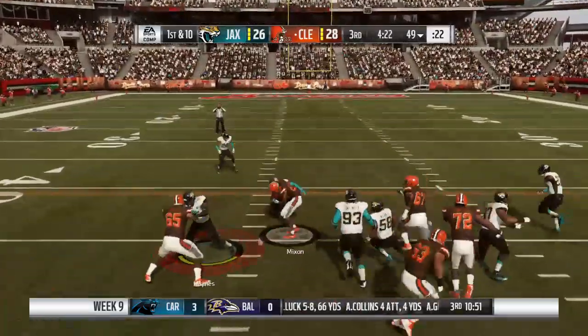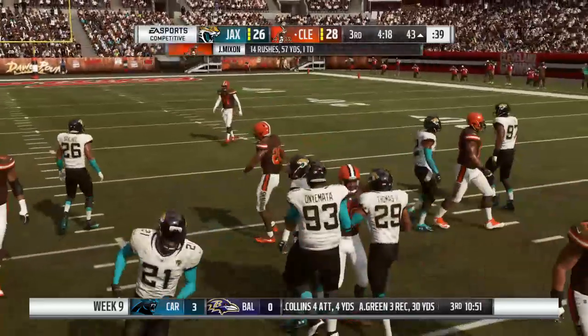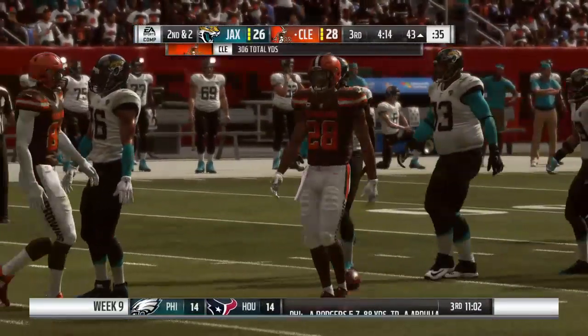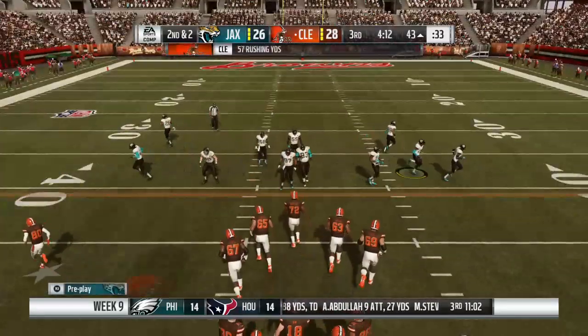Mixon. And he's going to be brought down inside the 45 at the 43. 8 yards on the pickup, and now they'll have some options on 2nd and short. That was a good run, and it got to the 2nd level.